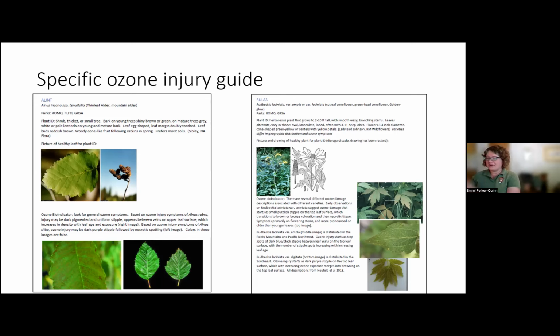And then I put in the coneflower here because coneflower is interesting in that the different subpopulations throughout the United States actually have different foliar injury. And so that's why it's helpful to have both the general guide to what ozone injury might look like and also what's known for this specific plant. And I'm happy to share this guide with anybody who's interested, or the underlying resources.